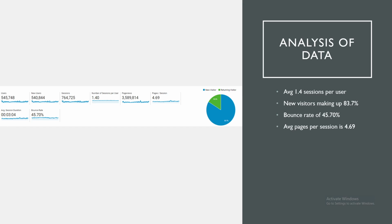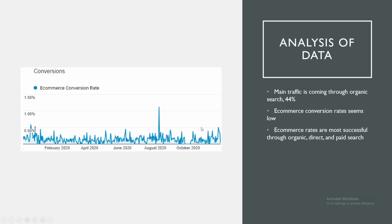The bounce rate of visitors is 45.7%, and the average session duration is just over 3 minutes. Lastly, the pages per session is just over 4.5. On to the next page. So main traffic is coming through organic search, which is 44% of it to be exact. The runner up is direct search, and third place is referral.